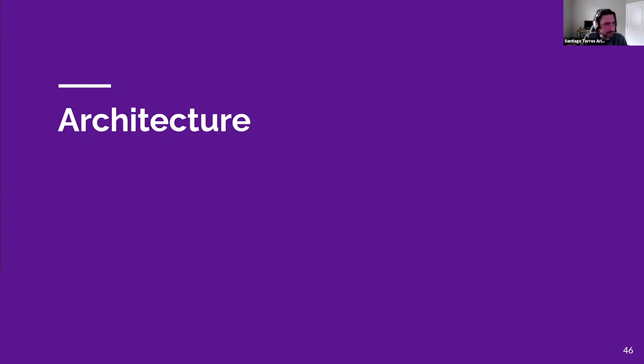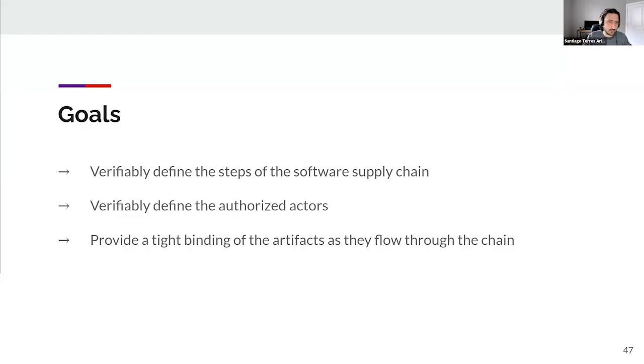To do this, it's actually not really that hard. We need to essentially tackle three problems. How can we verifiably describe all of these steps, the ones that I was just drawing? How can we assign actors to each individual step in the chain? And finally, provide a way to tightly bind this element so there's no tampering on the way.